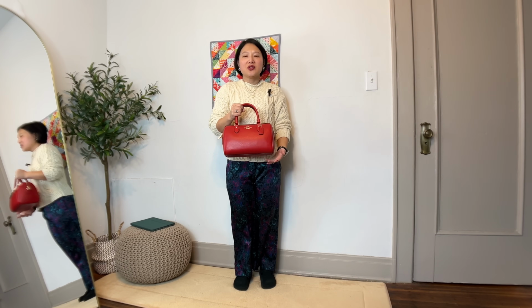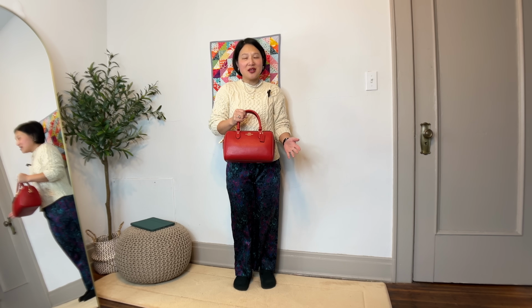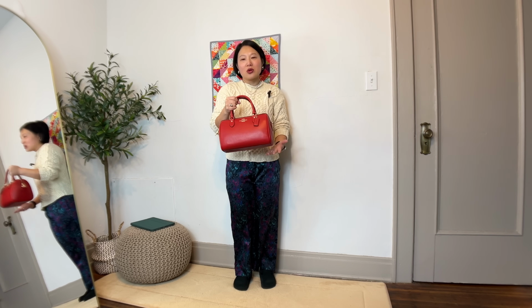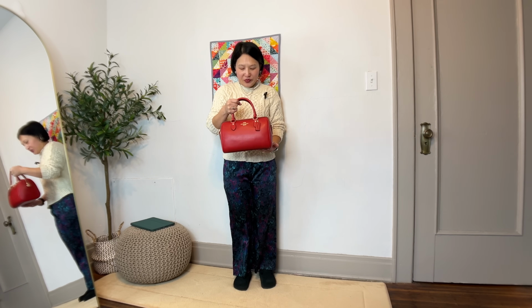So next is a purchase from Coach Outlet. I promise I did try to restrain myself, but I did end up buying one new handbag this holiday season. I got this Coach Outlet Rowan bag. This is just the normal size. They do have a smaller one and a bigger one. This one's right in the middle.